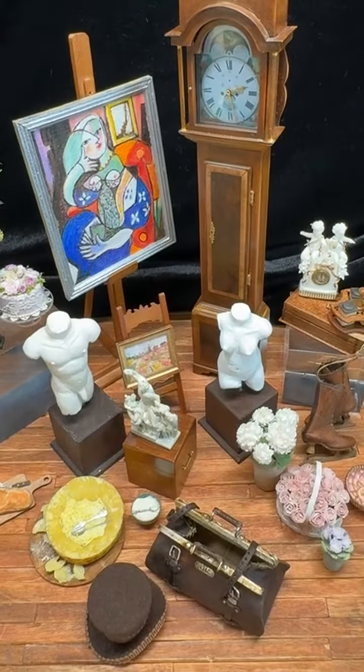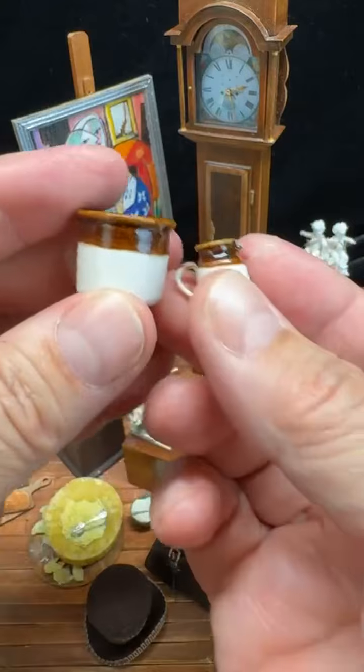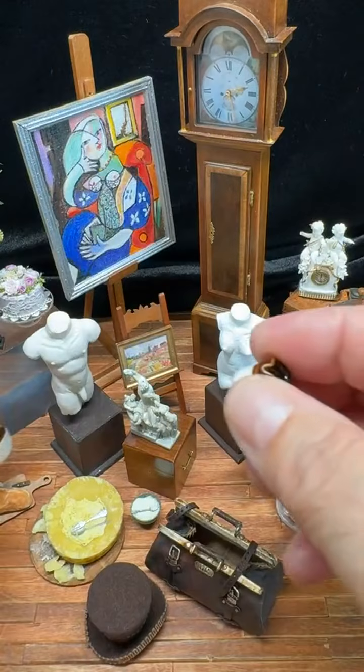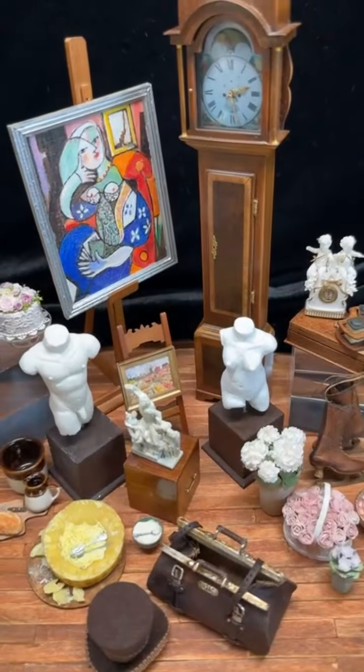What else did I find? I found a couple of things. I don't think I've ever mentioned this before, but I love brown and white crocks. And so anytime I see them, I get them. I found these at Wendy's Miniatures. I love her stuff. She has some interesting stuff every once in a while. She does estate sales and stuff.